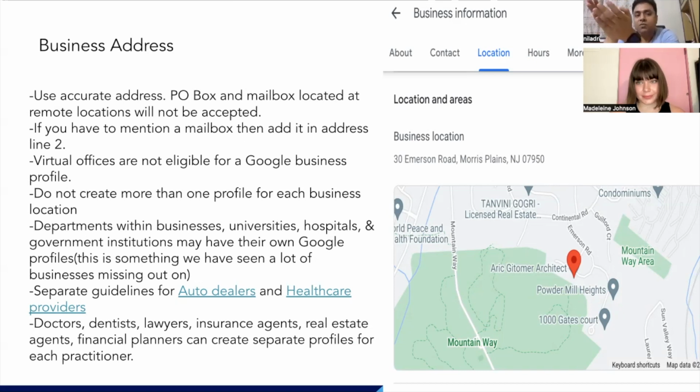Google does not usually allow PO box and mailbox addresses to be used as the primary address. But if you do have to mention a mailbox, then insert it in the address line 2 that Google provides. That's the norm. That's as per the guidelines. Virtual offices are a strict no-no. Though I've seen businesses that have done well with virtual offices, they figure out a way to get around it. But if Google finds out it's a virtual office, they will demand that you re-verify and ask for proof. And if you're not able to provide it, they are basically going to suspend your listing forever.